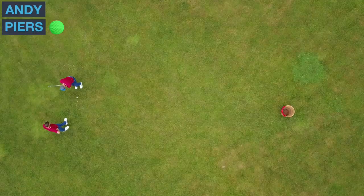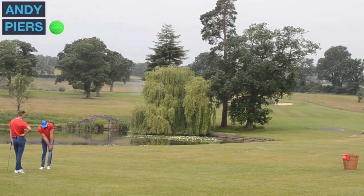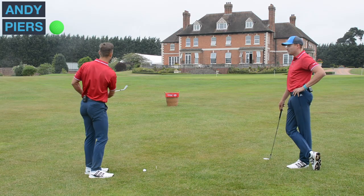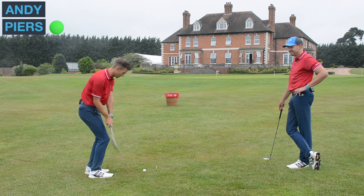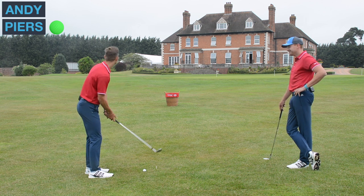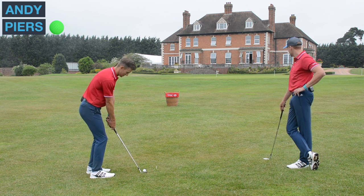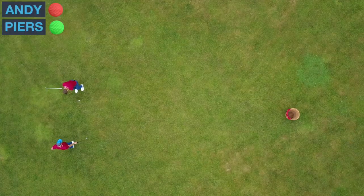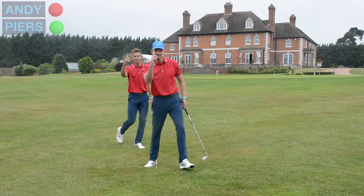Yeah. And he's got it in as well. First ball. 1-0. Fourth of playoff. First shot there. You weren't expecting that, were you? I wasn't expecting that. It's made me think a little bit harder. But I like thinking a bit harder, Pierce. Oh, just short. It bounces in? That doesn't count either. 1-0. Next challenge.